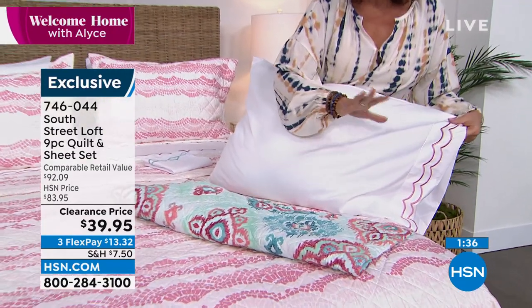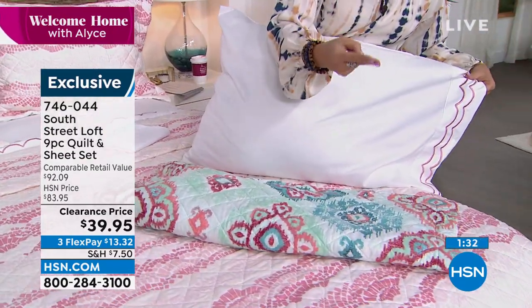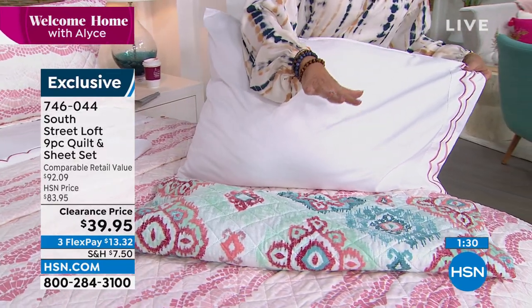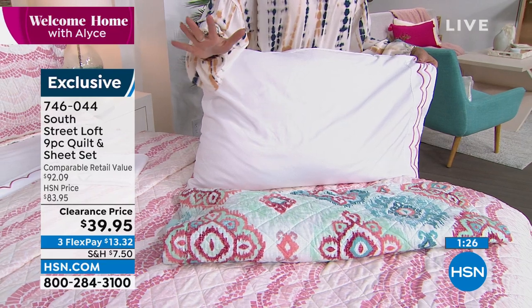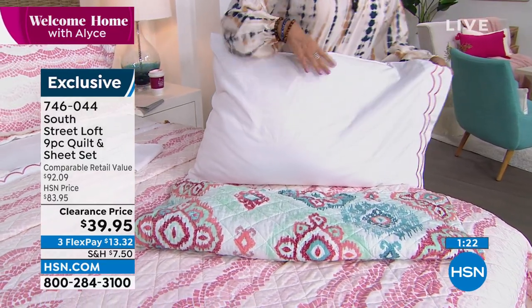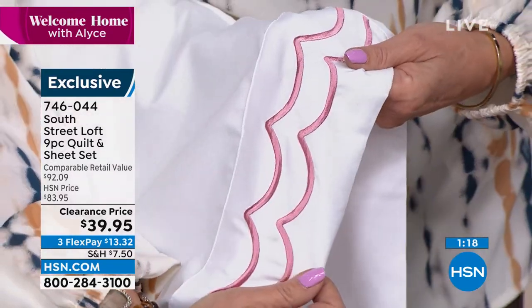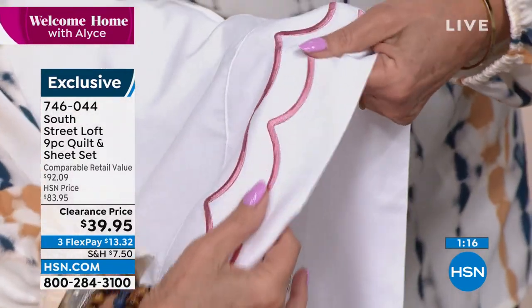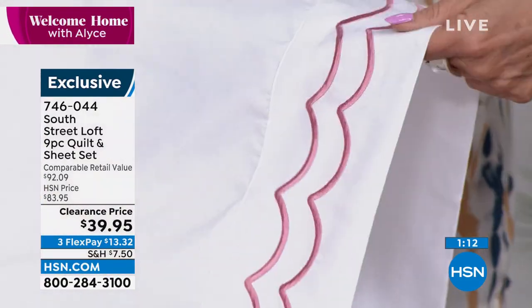To not only get a full set of sheets, flat and fitted, but then to get not just two pillowcases, the extra pillowcases are included. You can easily pay almost $20 for just the extra pillowcases. But even when you do that, they typically do not come with this beautiful finish to it. It is gorgeous with that satin stitching all the way around, not only the pillowcases, but your sheets as well.